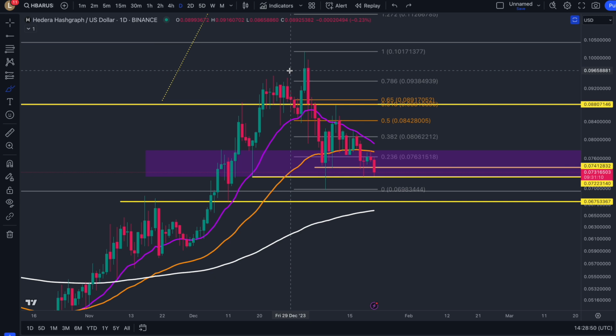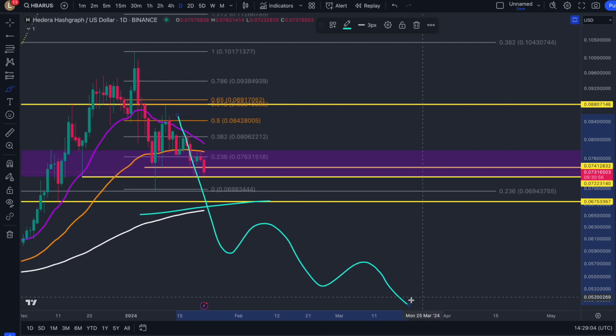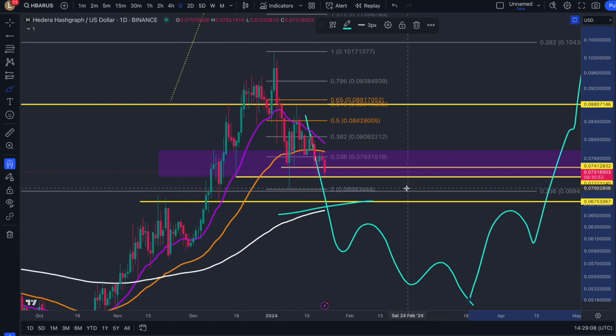So I want to know your thoughts in the comment section below. Do you think that that's our top right now and we are looking for lower? We will lose this key level of support, we will lose the bottom of our uptrend and start a downtrend that could last the first part of this year, and then maybe for the second part of this year we reclaim it and then of course continue and top out in our bull market.